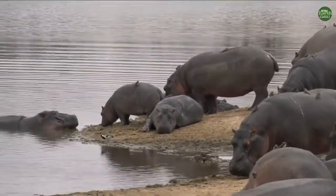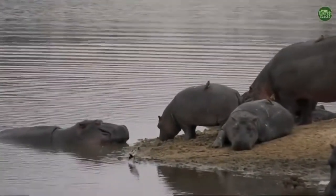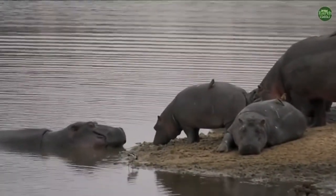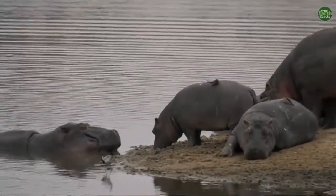You see the little babies there on the edge? They don't want to go in. They're enjoying being out in the warmth. It's not a very warm day here today, but it's definitely warmer out of the water than in the water.